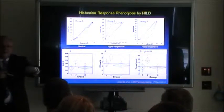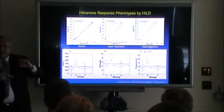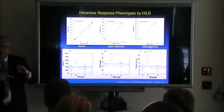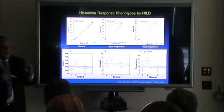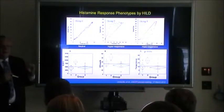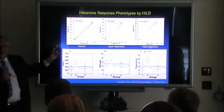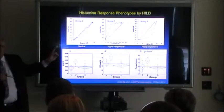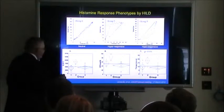So if you think about it, now if we were going to study, let's say a company made a new antihistamine, a non-sedating, highly selective, potent antihistamine in a formulation that you could reliably give to kids, and you wanted to study the concentration-effect relationship, you would need to know which phenotype responder that kid was. Because if you didn't, you'd put them all in one group, right? So here we can separate out the groups.